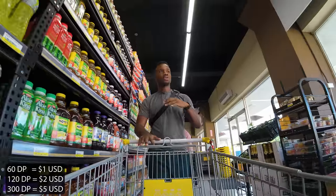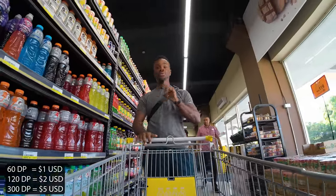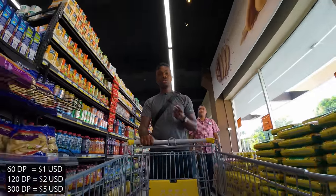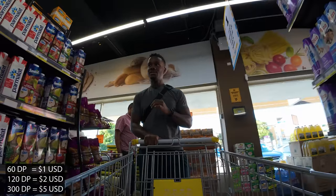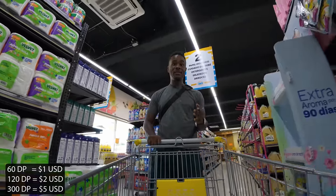So usually I don't shop with any list or anything like that. I normally shop in sections, and the first thing I want to get is some cleaning supplies. I need to do some laundry. I need to be able to clean the house. I need to be able to wash dishes. So we're going to head to the laundry aisle and see what the prices of things are and also what brands they have available here in the DR.